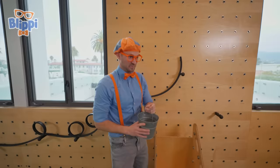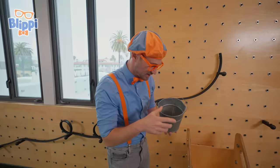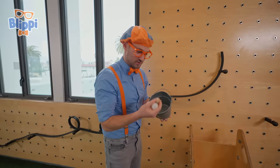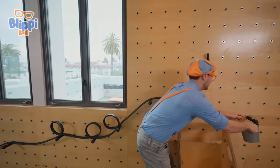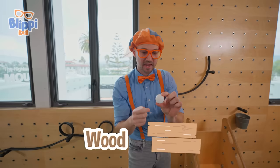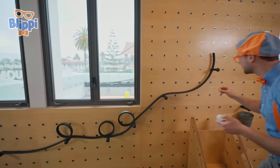Yeah, a pail. Ooh, and do you see what's in here? A ball just dropped out there. All right, let me pick it up. All right, and then we should probably race some of these balls. All right, how about, so loud. How about these three balls? We have one made out of stone, one made out of wood, and a hollow one made out of plastic. All right. Okay, here we go. Here we go.